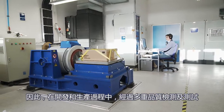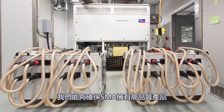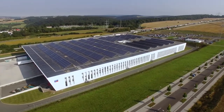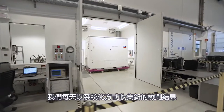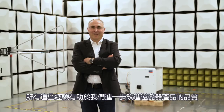We don't compromise on quality. So with all our quality measures, with our testing during development and during production, we ensure that we can keep the high level of SMA quality even when we offer the best possible price for our products. SMA has more than 35 years of experience in inverter technology. In our test centers, we gather new findings each and every day, systematically. Each experience helps to further improve the quality of our inverters.